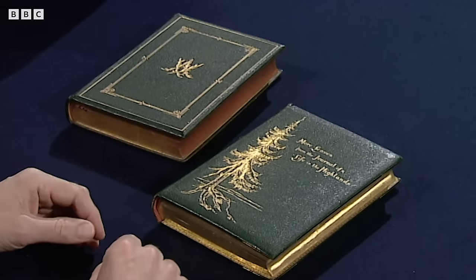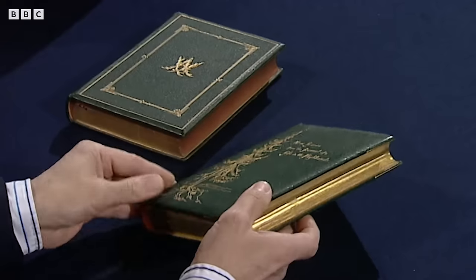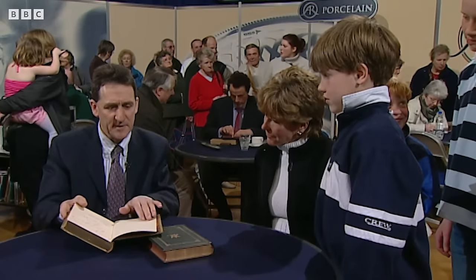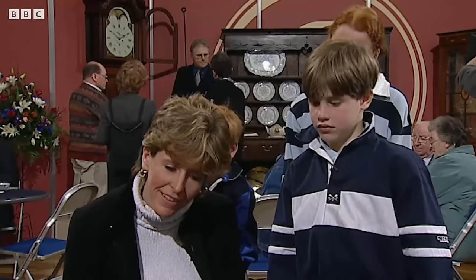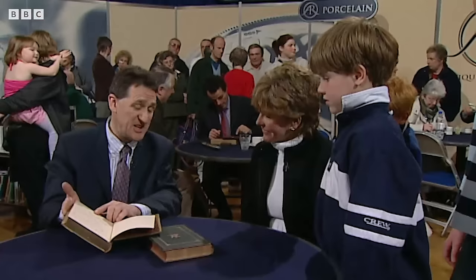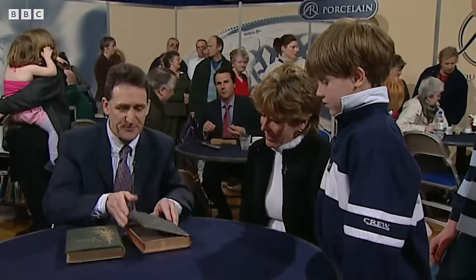I can tell from the quality of the binding that they are something special. That is a wonderful quality green Morocco binding. We've probably got a binder's name in it somewhere. Yes, that's the binder's name. Oh, fascinating. R. Ingleton Drake, binder. Now, more than that, we've got a Victoria signature here, haven't we? Yes, we have. And this one as well? That one as well, yes.